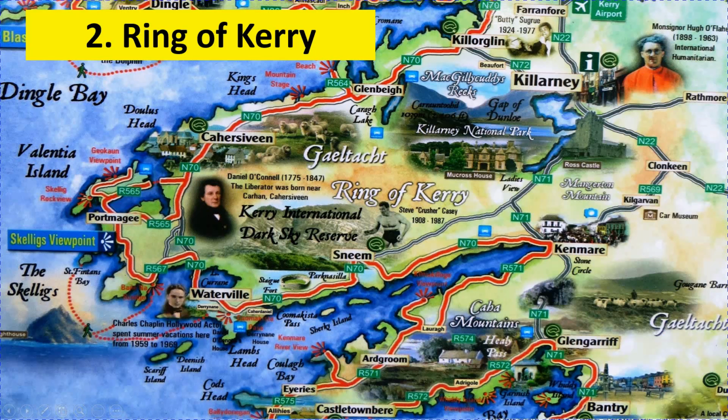Okay, you need to take a drive or a bus. Usually they stop over there. It's a very nice waterfall, and I'll show you some of the snaps as well.